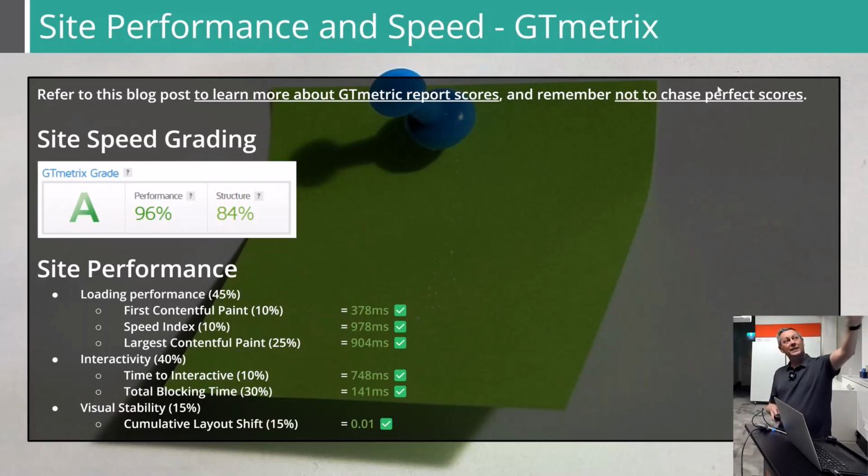First thing I do is I've got a bit of text in the document that links out to 2 blogs from GTmetrix. One is to learn about all the report scores, all the information. I do provide some, but they can then look at the report and understand it better by going out to that blog because some of the metrics are a little bit confusing to understand. And the second one is a blog post that says, don't stress on perfect scores. Because everyone wants to do 100 and 100. And if you stress on that, you're just going to go nuts.